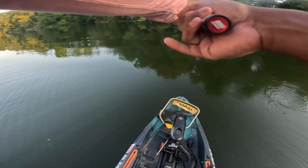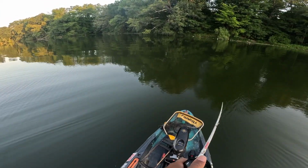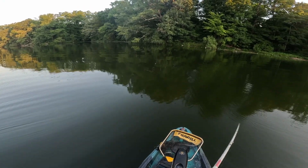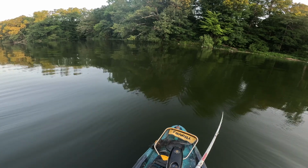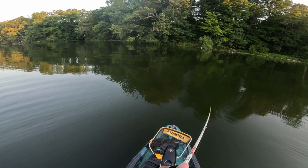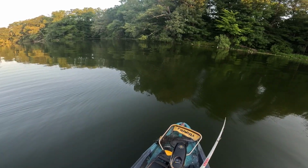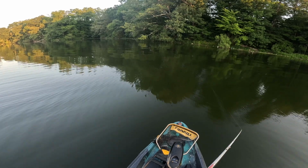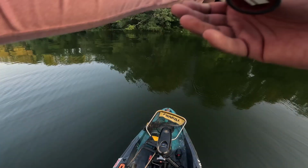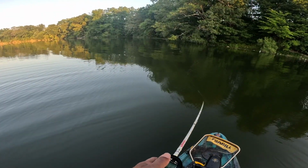I threw a Chapo out here a couple weeks ago and it didn't really do too hot, so I figured I'd bring out a walking bait and see if maybe we could get a couple to eat that. But it's officially summer. It's hot. Days are getting long. In my opinion, best time of the year. We gotta take full advantage of topwater season while it's here.